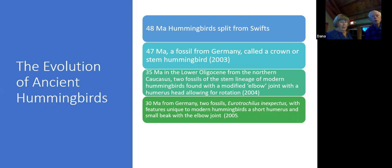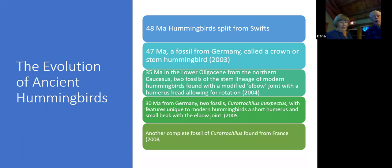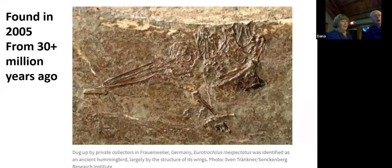And now in 2005, 30 million years ago in Germany, some more fossils. But notice the name. Only a scientist would do this. Obviously, the name had to be in Latin, of course, and they named it the Inexpectus, unexpected bird, and it certainly was. Now, there was the best fossil that was ever found. It was found in France, and this was the last one in 2008. So you can see how none of this was known 20 years ago.